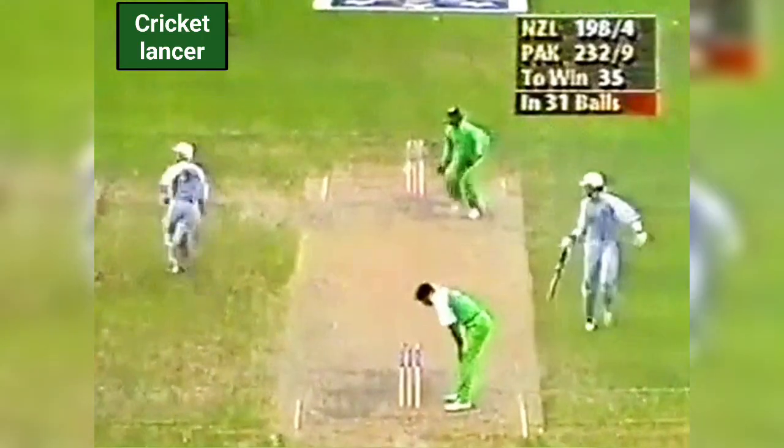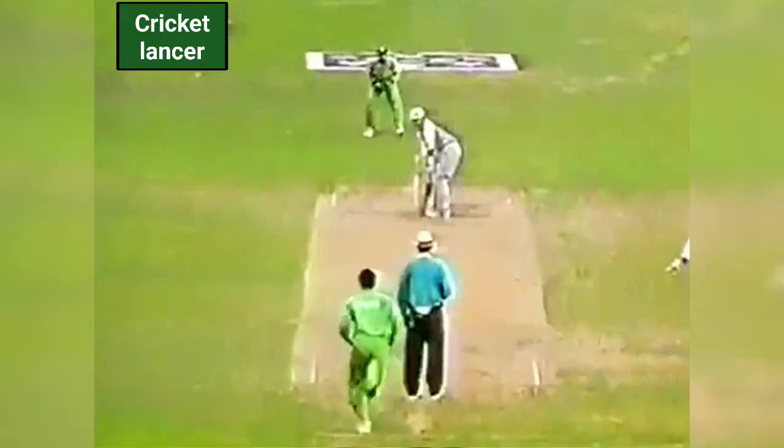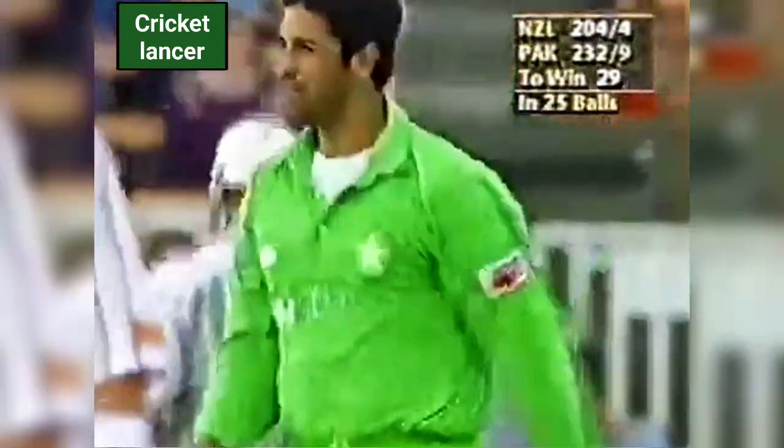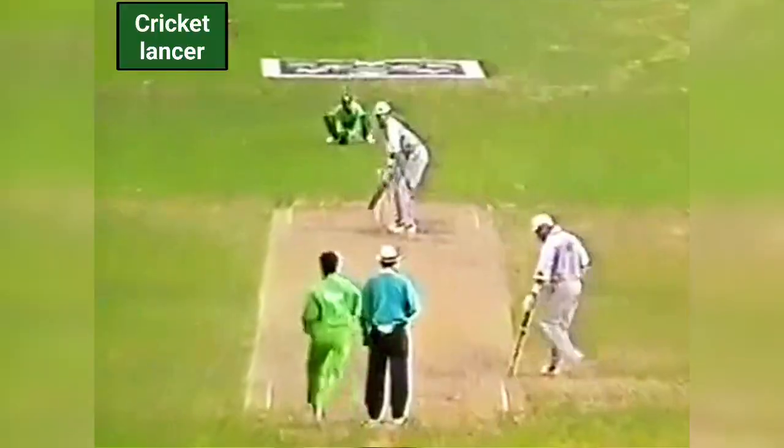Coming back for the second. He throws wide. In the air, could be out, and is out. Last ball of the 46th over, Basit Ali takes the catch. Anyway, Harris has got a fine knock from him. He's in the leg stump here. Oh, he's stumped this one. He could be out, and he is out.